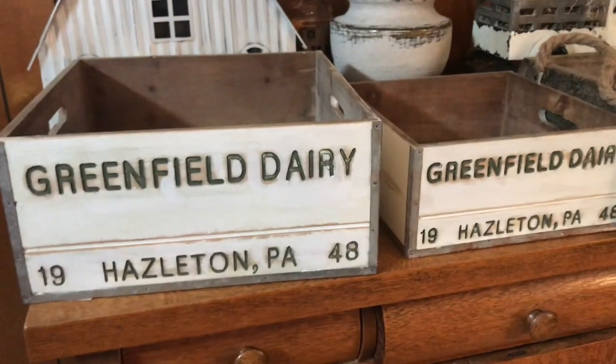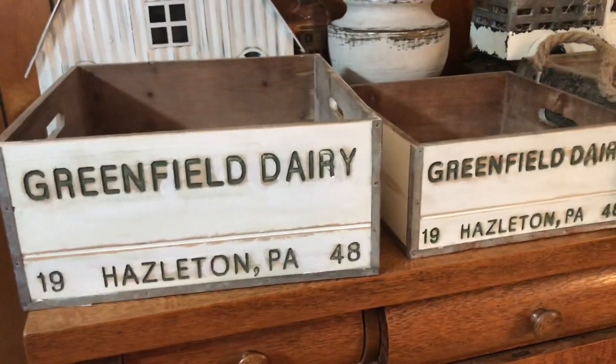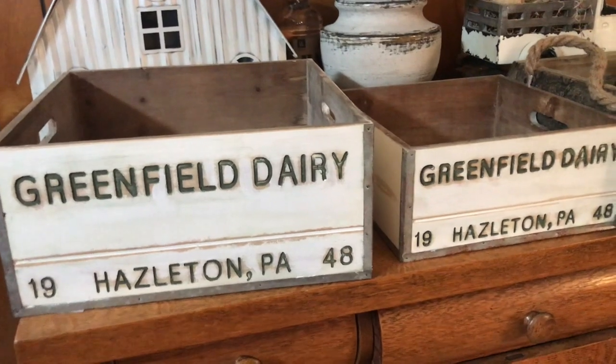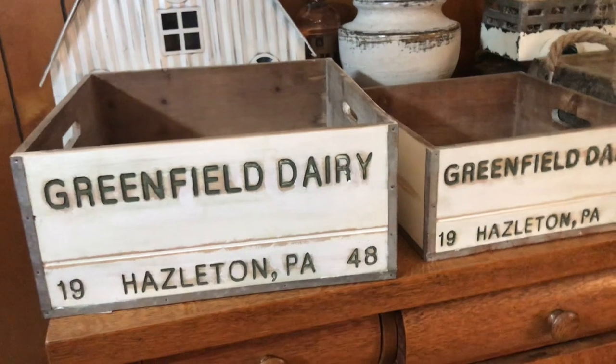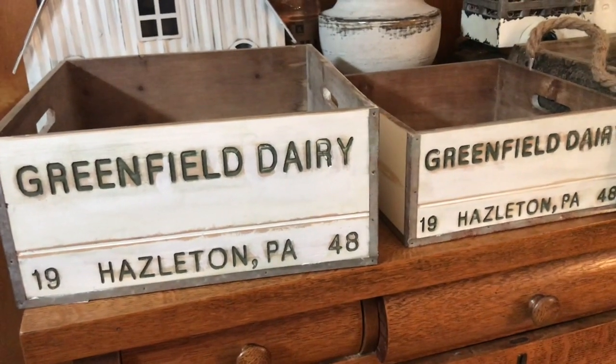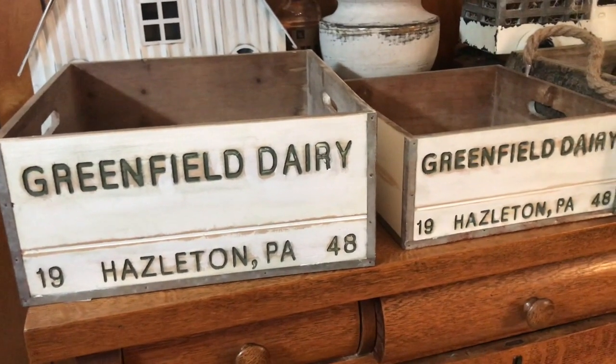I got these for fabric. Right now I just have fabric everywhere where I'm sewing masks for people, for myself. And I thought this would really clean everything up and make it just look really cute.